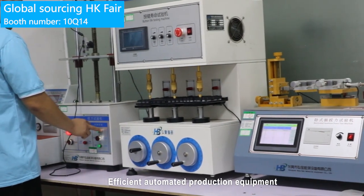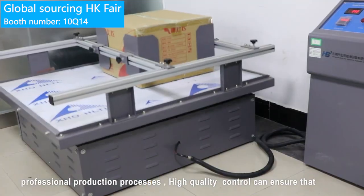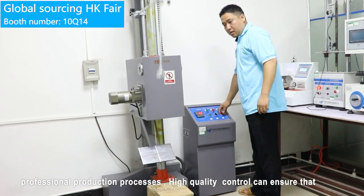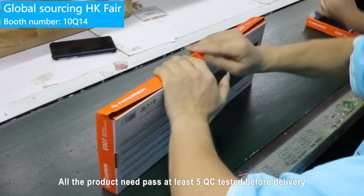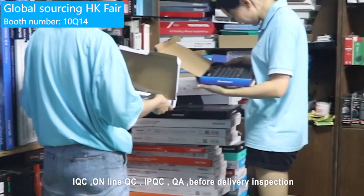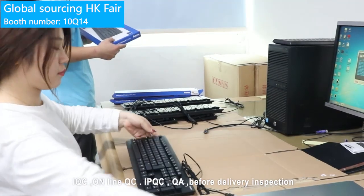Efficient automated production equipment, professional production processes, and high quality control ensure that Key CEO obtains high quality products and faster delivery. All products need to pass at least 5 QC tests before delivery: IQC, online QC, IPQC, QA, and before-delivery inspection.